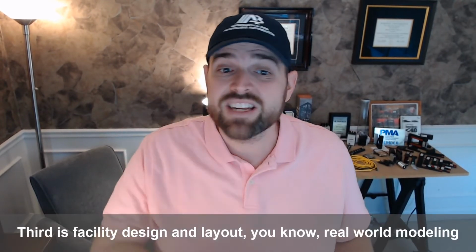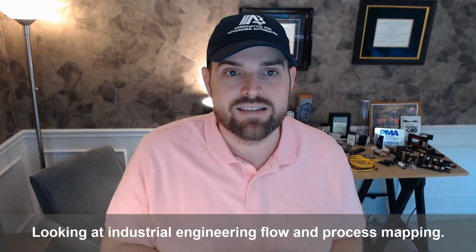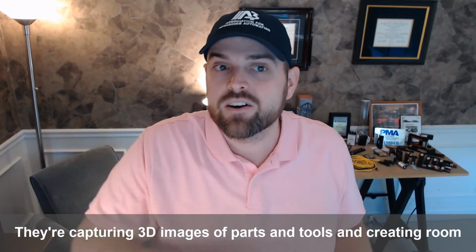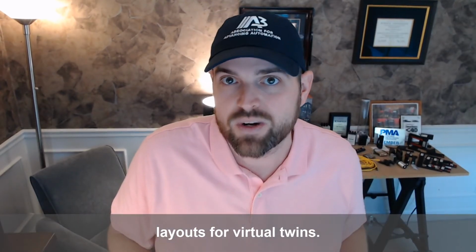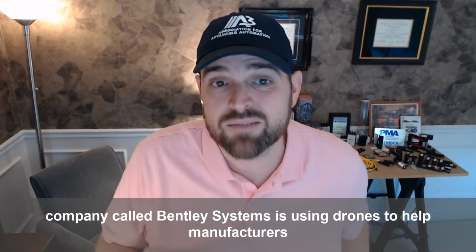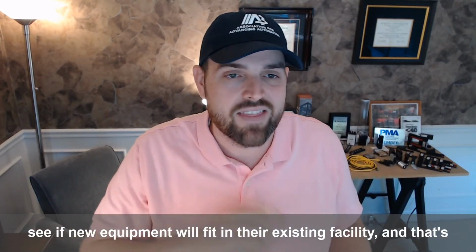Third is facility design and layout, real world modeling for things like creating virtual twins, looking at industrial engineering flow and process mapping, assessing floor layouts and bottlenecks. At Ford, they're capturing 3D images of parts and tools and creating room layouts for virtual twins. I'll link to the article on Ford virtual twins. And then a company called Bentley Systems is using drones to help manufacturers measure out a production line to see if new equipment will fit in their existing facility, and that's really cool.